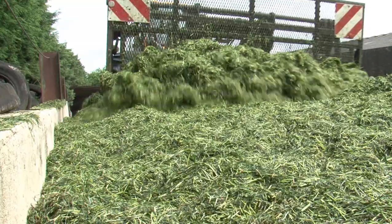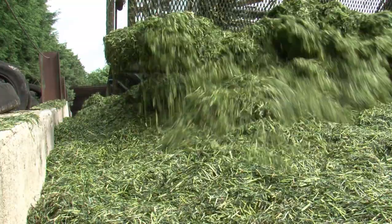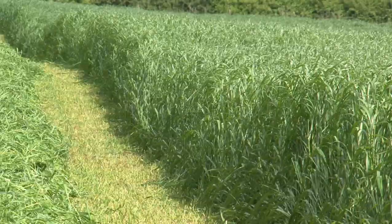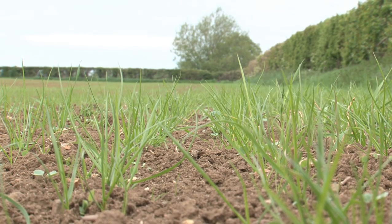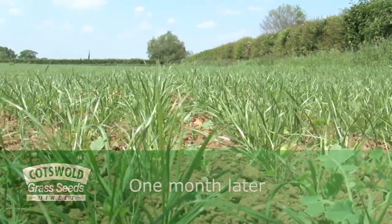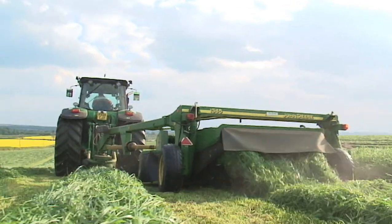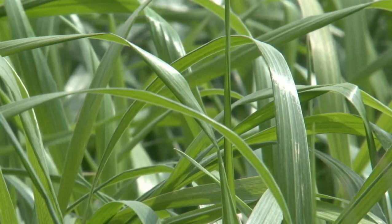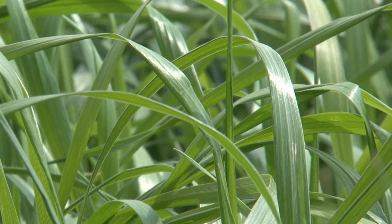But these two are really good for silage or hay production. They're high yielding, they're upright, and very quick to establish. Cotswold provides the high yields over just 1 year. It is only an annual. The Italian ryegrass, on the other hand, will last for around 2 years, giving similar yields.